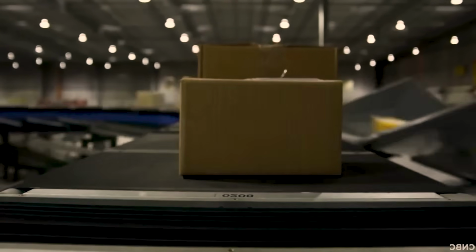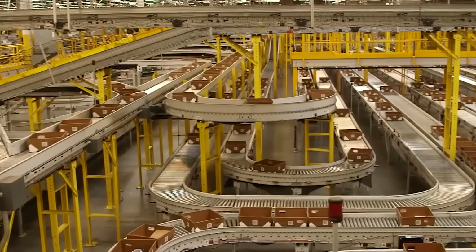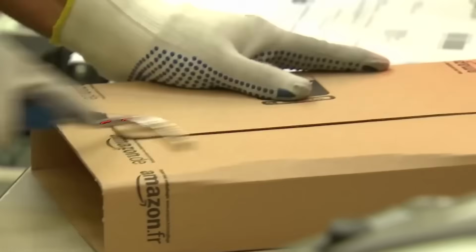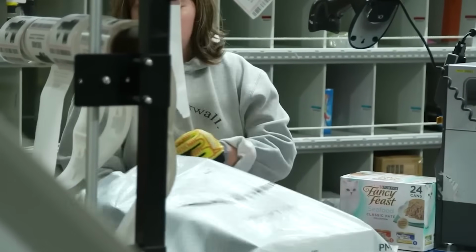All of it orchestrated for one purpose: to get it into a box, onto a truck, and at your door before the sun sets tomorrow. Picking and packing. Logistics. Once the item is reserved, the focus shifts from digital precision to physical execution. It's time to get the product off the shelf and into a box, fast.